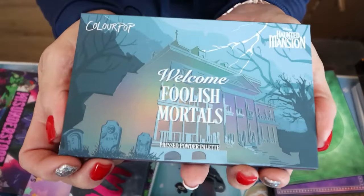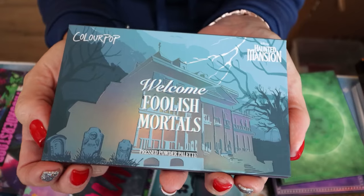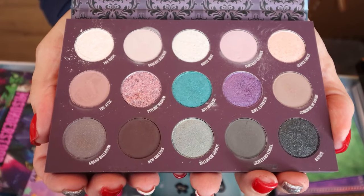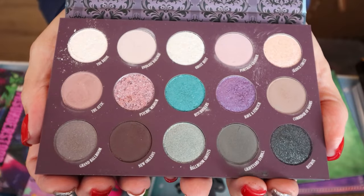This is the one and only ColourPop palette I purchased this year, and this is in collaboration with Haunted Mansion, and this is the Welcome Foolish Mortals, and I love this palette. I'm happy I purchased this. This is the one and only palette, and it was a good decision. I love how cool-toned it is, and the formula is really nice.